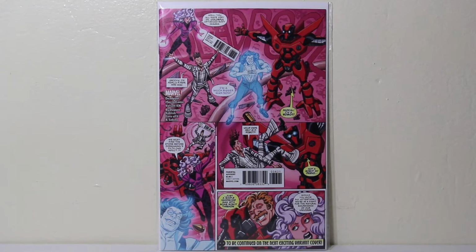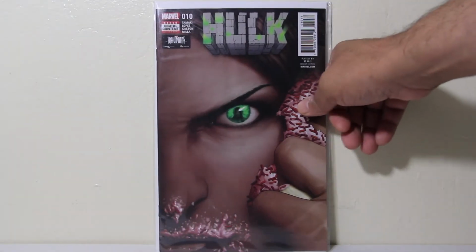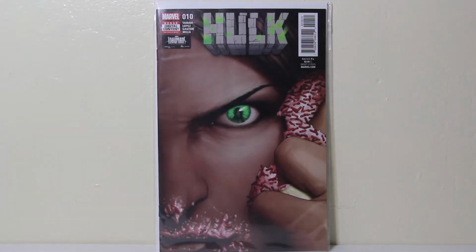Okay, this is Deadpool Secret Comic Variant 036. It's the B cover. Marvel Comics. This is Hulk 010 from Marvel Comics. It's a cover swipe from Hulk 05.